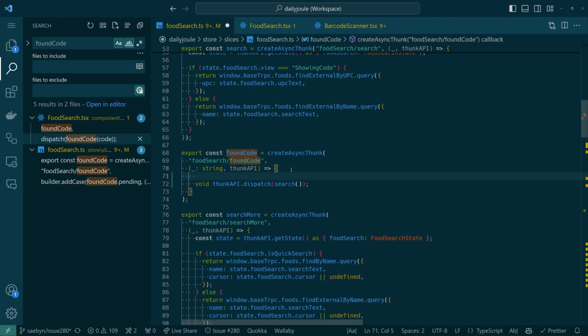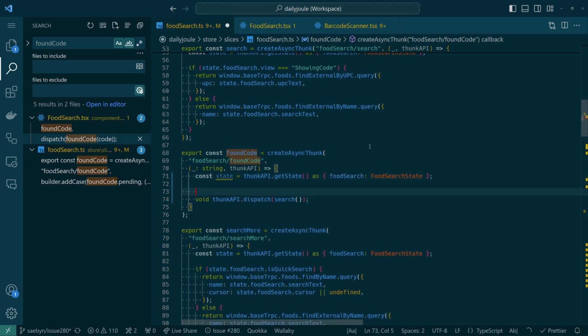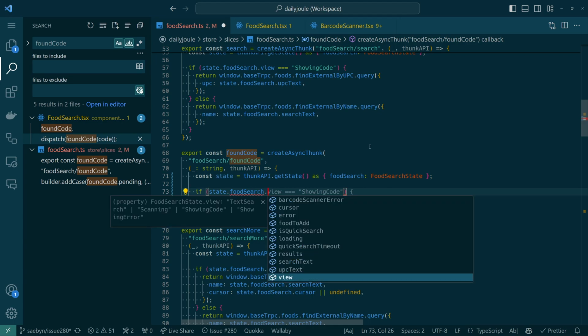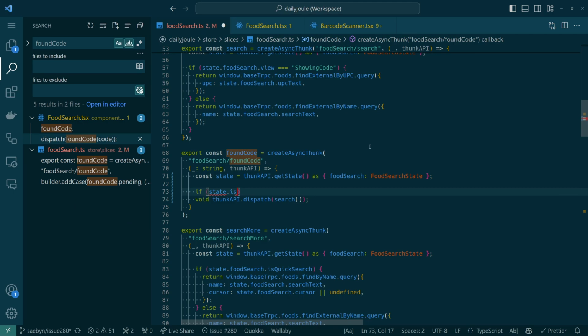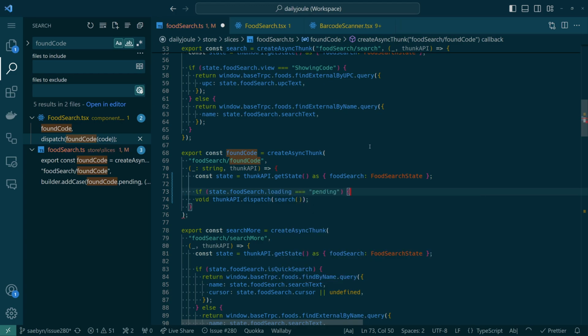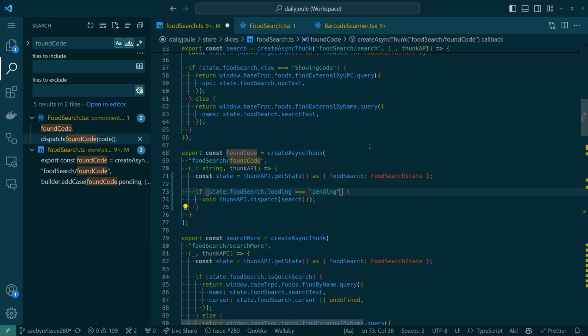So we could do something like const state, have GitHub Copilot autocomplete that for me. If state.foodsearch dot, or maybe it's state dot is pending. What do we have here? Food search dot loading. There we go. If it's not pending, then we could do the search. So that would prevent any subsequent found code events once we started the search from actually dispatching another search, which should prevent the issue we were seeing where multiple requests go to the backend.